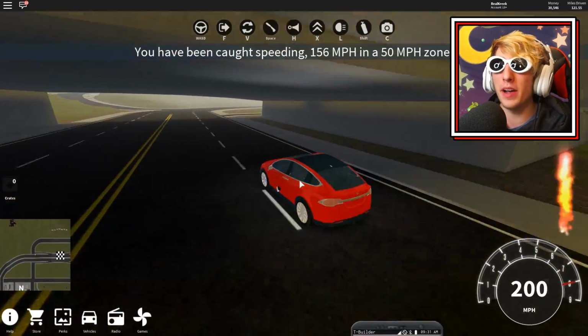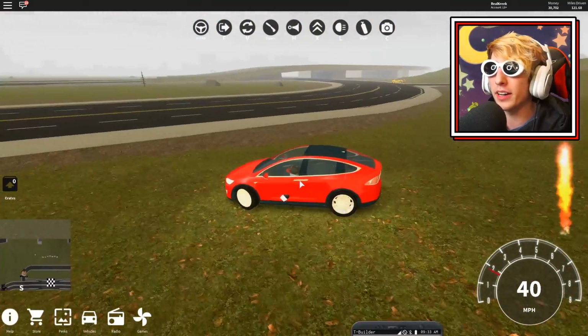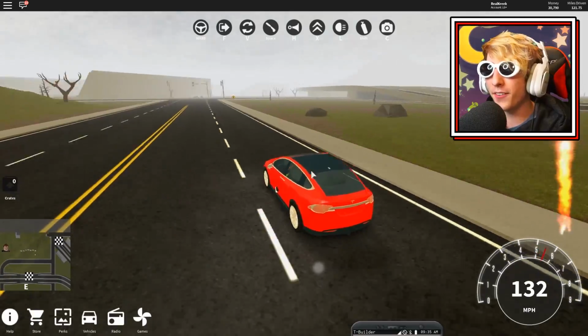And then, of course, we have... Oh, no, I've been caught speeding. Oh, no, that's not good. We got caught speeding. Is the cop... Oh, my God, is that guy a cop? Is that dude a cop right there? I think that guy might be a cop, actually. All right, you know what we're going to do?